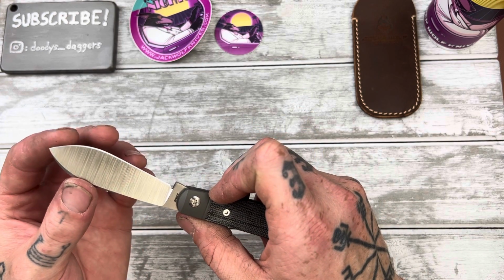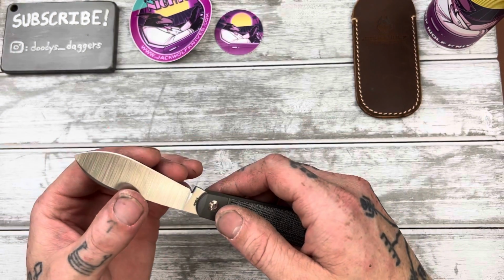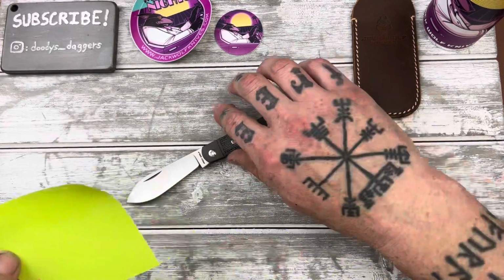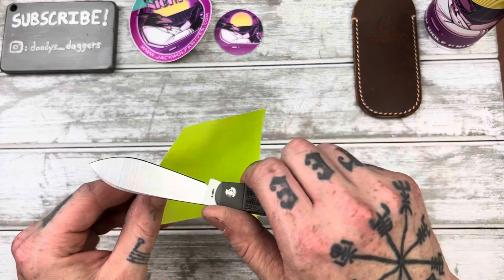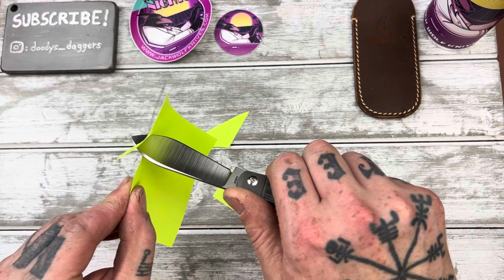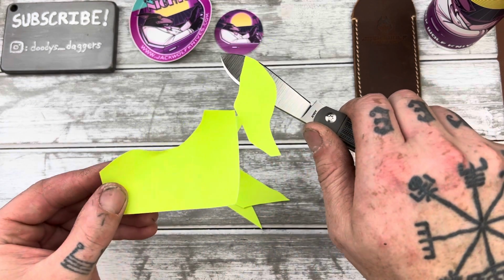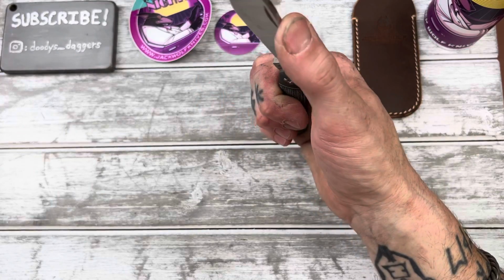Edge feels very sharp. Well, the tip could use a little bit, but down here, very sharp. Let's do a little bit of cutting on some paper, just to kind of see. That's a sharp knife. Yeah, it's a sharp knife. Oh yeah. Very sharp. Cool. Yeah, I'm excited to finally have one of these.